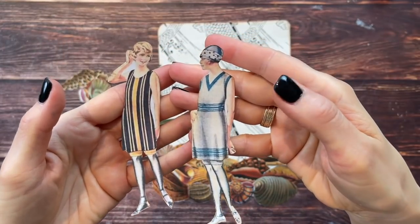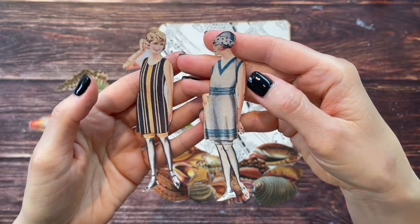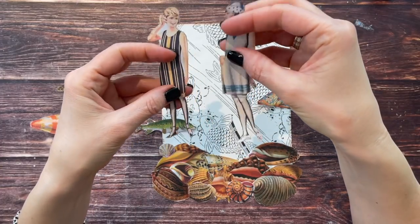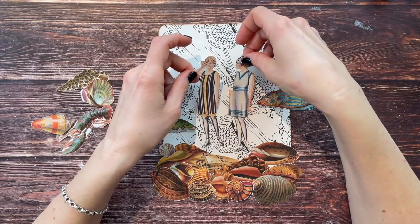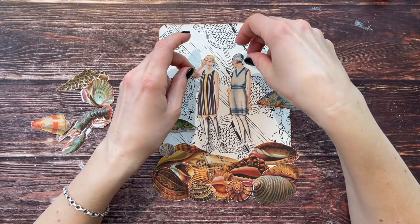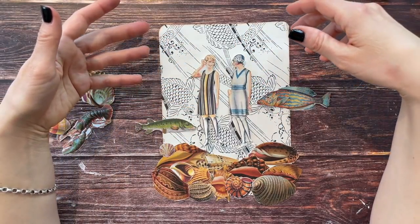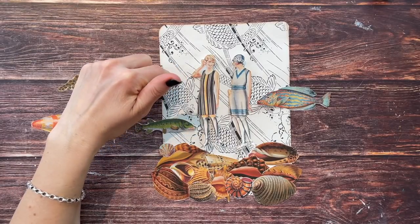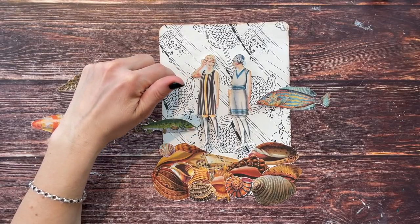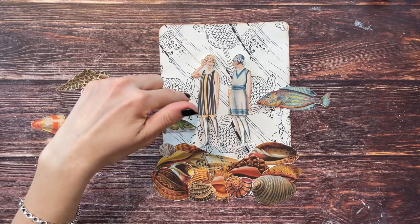Okay, I fussy cut them. I've also lightly inked around them just to get rid of the white edges. This just kind of makes me feel like I'm more free to do what I want with them. But now putting them on here, they kind of disappear into the background. So I think this background is just way too loud. So I think I'm going to go over it with some gesso just to mute it down, but hopefully we will still see the fish in the background.